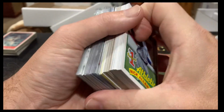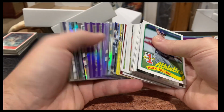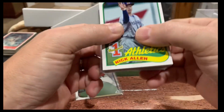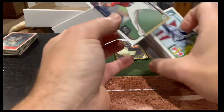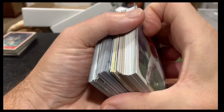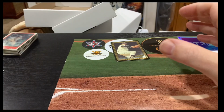I don't think it's worth a ton of money. I don't think any of these are really worth a ton of money, other than, like I said, I will use most of these to fill my sets, which was why I rolled the dice on this purchase. So that's two boxes down, three to go, and I will get cracking on the next box. Thank you for stopping by.